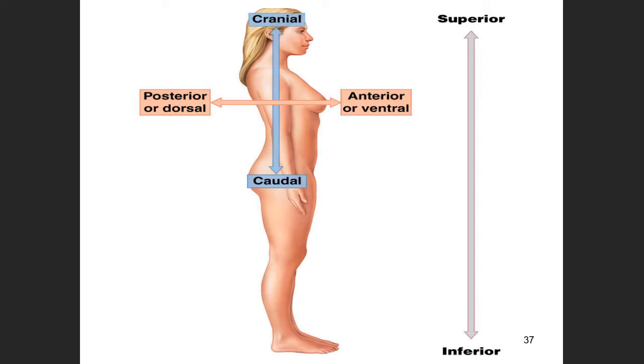Two other important terms, anterior and posterior. Anterior is the front, posterior is the back, also known as ventral for front, dorsal for the back. So ventral and anterior are synonyms, they mean the same thing, and posterior and dorsal also mean the same thing. Cranial, moving to the cranium. Caudal, moving to the tail.